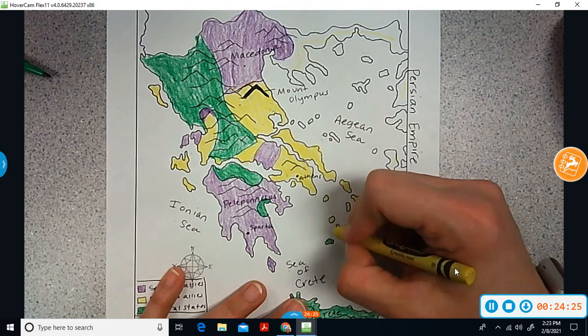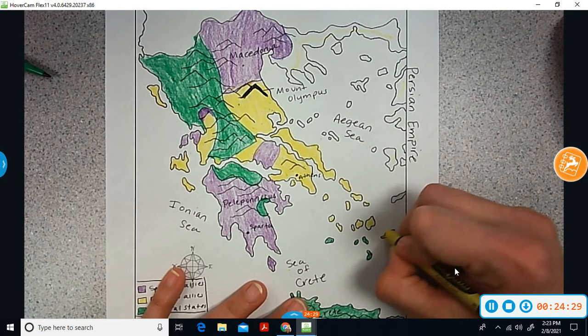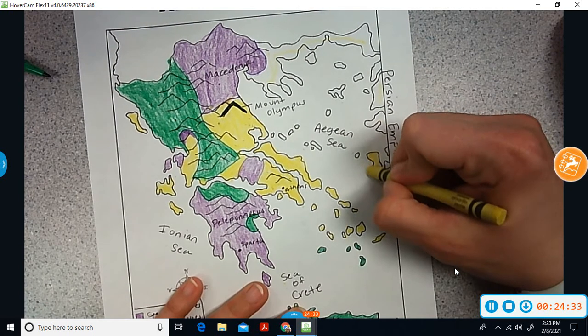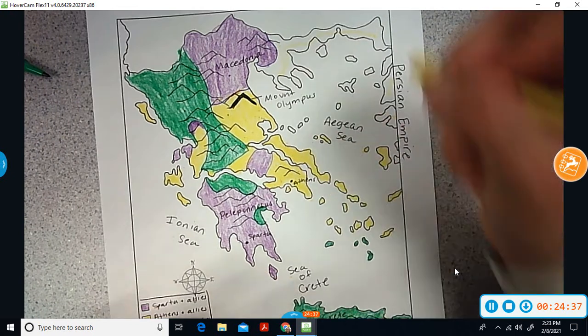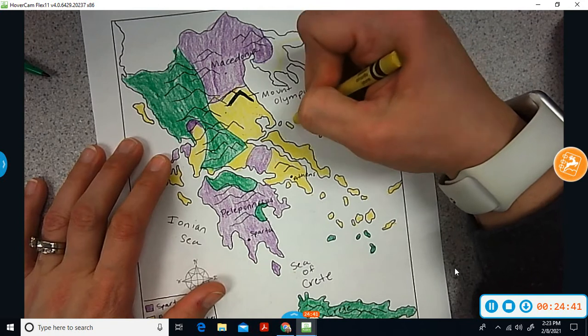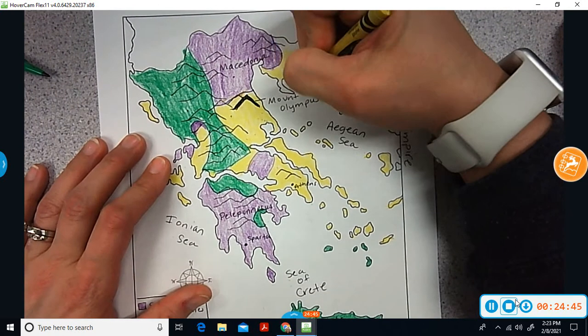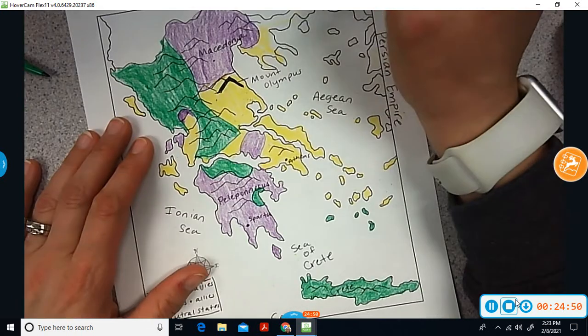You don't have a ton of time left of class, so focus. Keep coloring yellow. All this land, all these little islands. And someone asked, well, why would those be colored yellow? Do people live in them? And the answer to that is yes, there are colonies that leave the mainland of Greece. The reason why is, remember I told you before, there's not a lot of farmland?